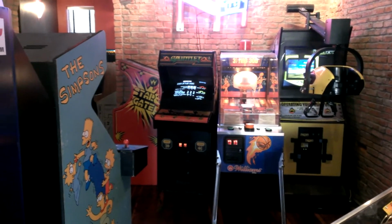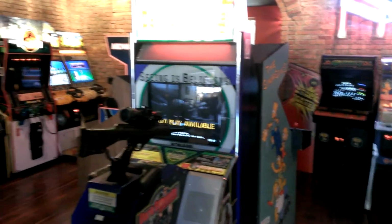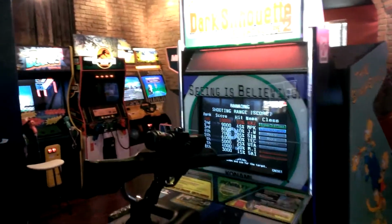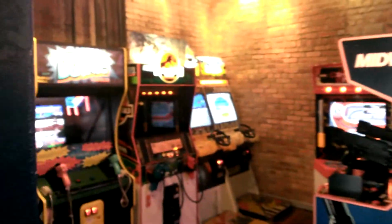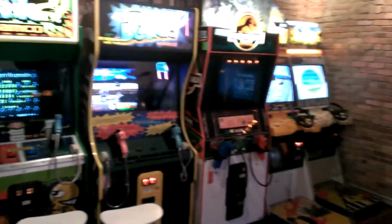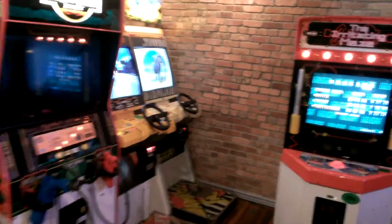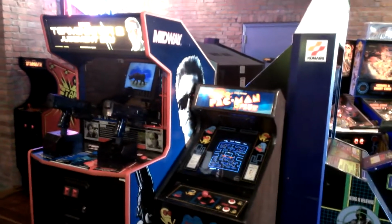Now, recently I've started adding some newer titles just because there's so many kids that come in here that it's hard for real young kids to get into old classic games like Space Zap. And they seem to want things that feel like guns in their hands or steering wheels. So we've brought in a few newer pieces. Although, the way the industry's dying, these are all pretty much getting to be classics as well.